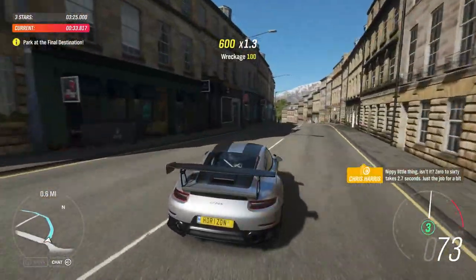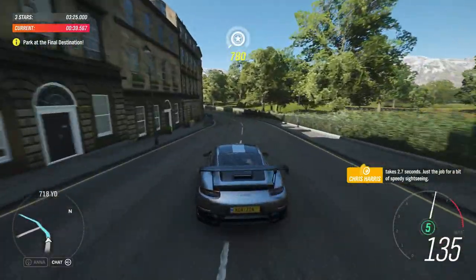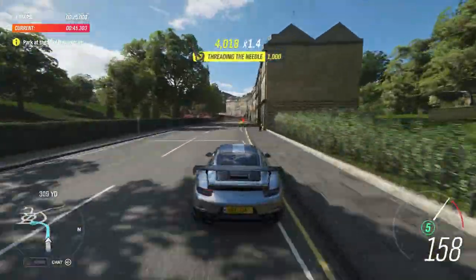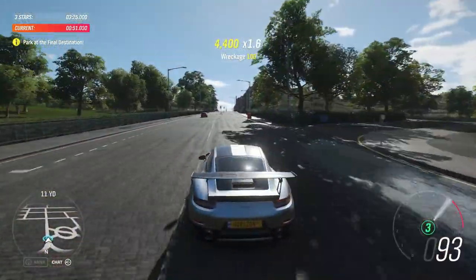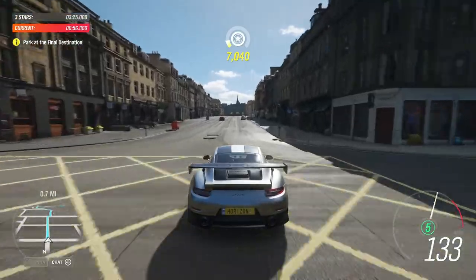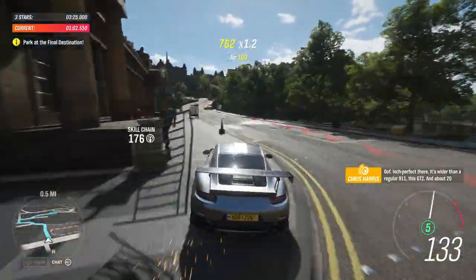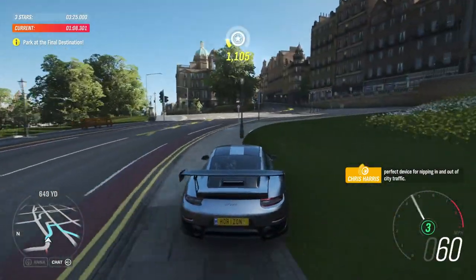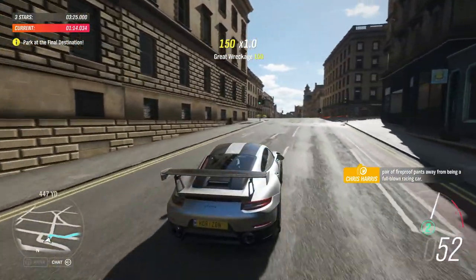Nippy little thing, isn't it? 0 to 60 takes 2.7 seconds. Just the job for a bit of speedy sightseeing. Ooh, inch perfect there. It's wider than a regular 911, this GT2, and about 20 times more terrifying. Basically, the perfect device for nipping in and out of city traffic. It might be street legal, but it's only a pair of fireproof underpants away from being a full-blown racing car.